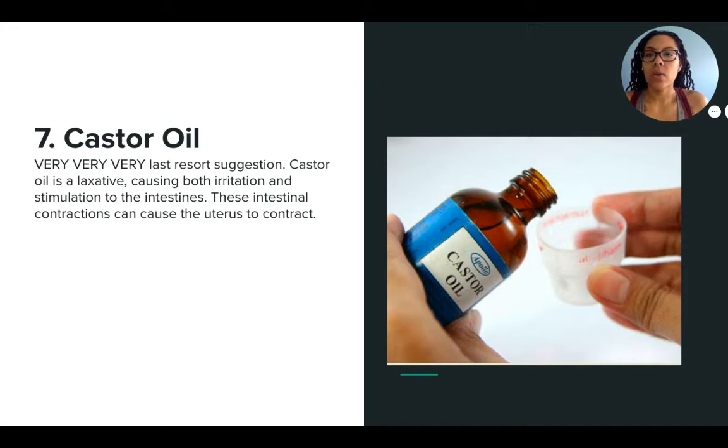Now, castor oil is a very, very last resort suggestion. This is something that has been used for centuries and it is very disgusting. Castor oil is a laxative, right? It is going to cause the intestines to be irritated and stimulated. Now, these intestinal contractions cause the uterus to contract.